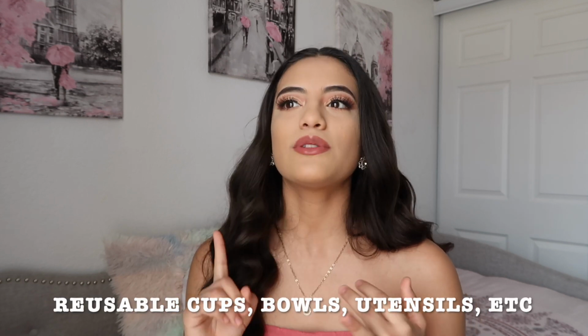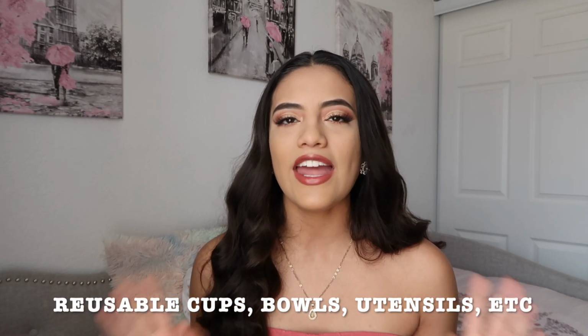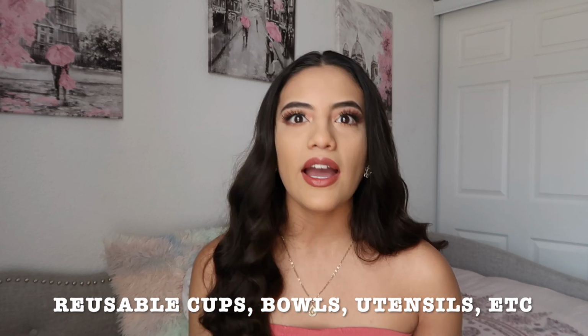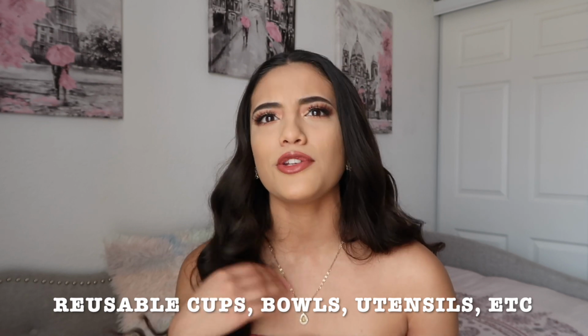The next thing that's also very important when it comes to food is make sure you have reusable cups, bowls, utensils, anything like that, because it can get super expensive to be buying forks, bowls, new plates, new cups, and it can waste a lot of your money.